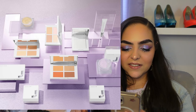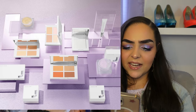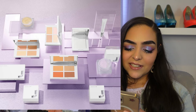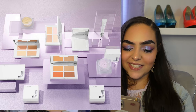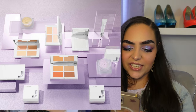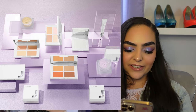I'm not into baking. I don't bake. I just use a very basic setting powder, whatever I have. I'm not too particular about it. The collection's not for me. I'm not team, like, cancel Jaclyn Hill. She did us all dirty. She doesn't deserve another chance, but I'm not running out to get her products either.